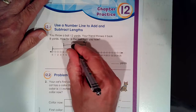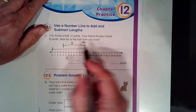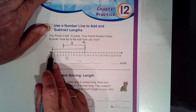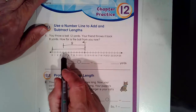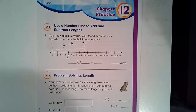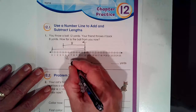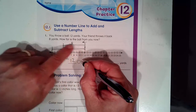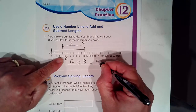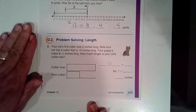8 yards. Right? You threw it 12, your friend threw it back 8. How far is the ball from you now? Remember, you're still standing here. It is 4. So how does this look like a math problem? When I'm looking at this, I say that we threw it 12 yards, then took away 8 of those yards, and how many are left? 4. 4 yards. The ball is 4 yards from you. All right.